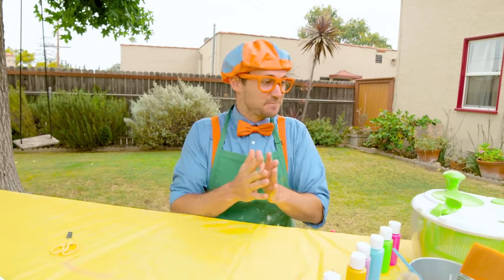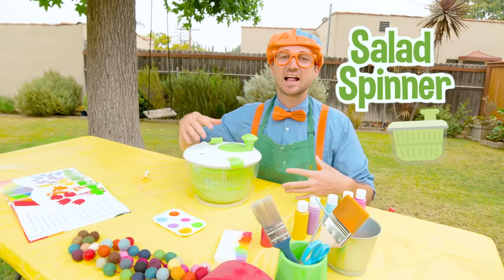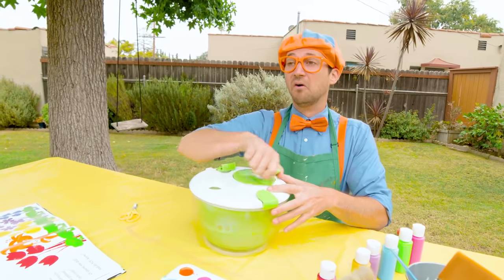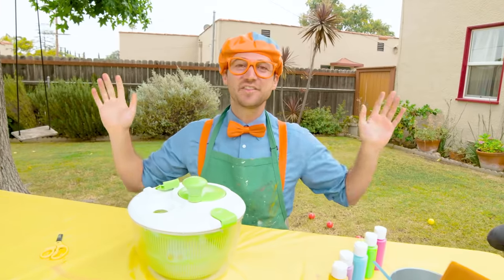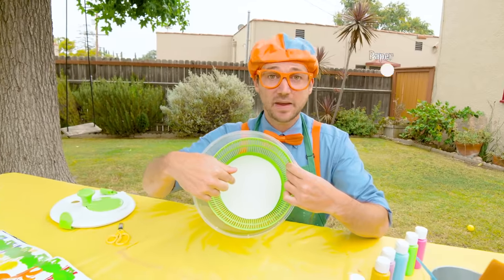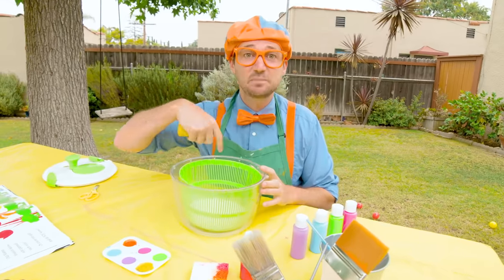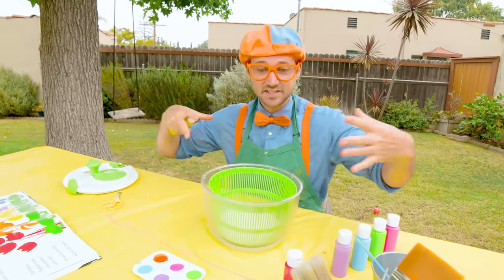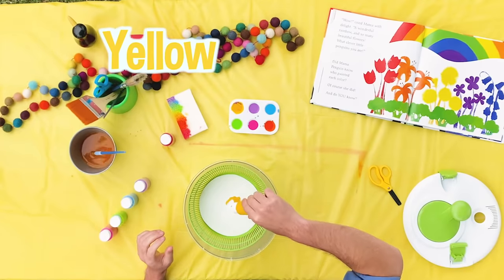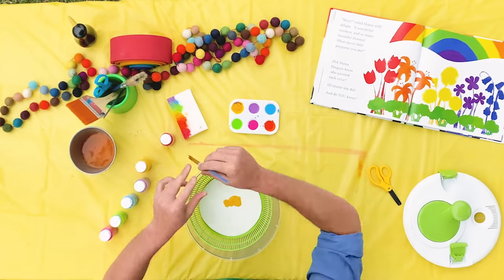Perfect. Okay. Now what we need to do is take this salad spinner. Yeah, you normally put salad, kale, romaine, lettuce inside here, and you spin it around. And it flings all the water off of it. But today, what we're gonna do is we have a white piece of paper right there, and we get to put some colors in here and then spin it, and then it pushes all the paint off to the edges. Okay, ready? We'll put some yellow. Yeah, that looks really good. And then how about we put some orange?